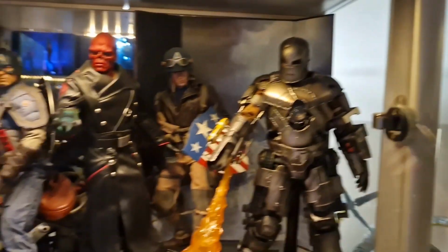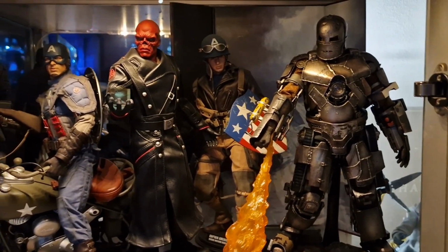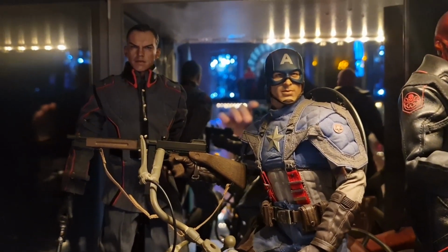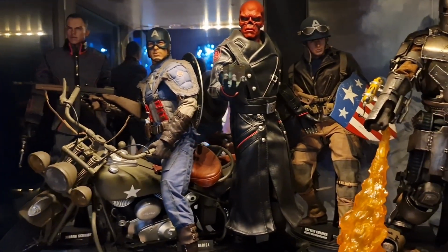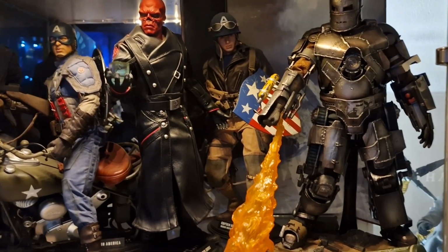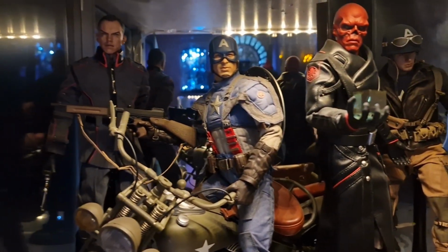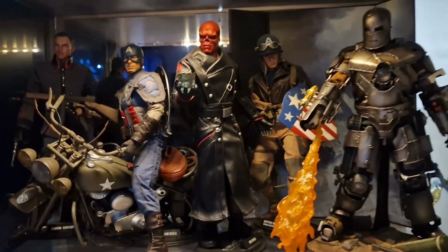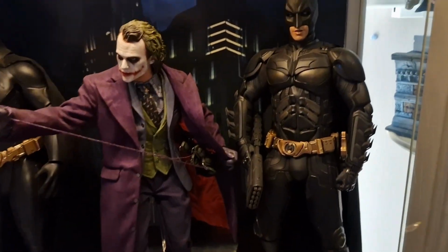Okay, here we go. A bit of the early old Avengers. Still haven't changed this display. I must admit this has held out for quite some time, so it's still the same. Still some of the very early Hot Toys. Great to have. And then you get the quarter scales.